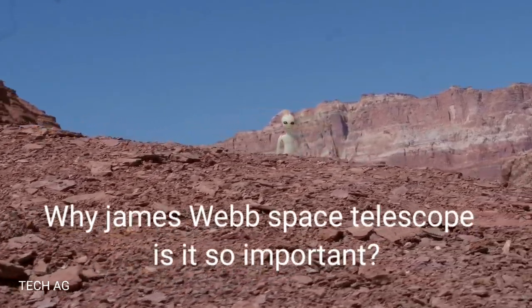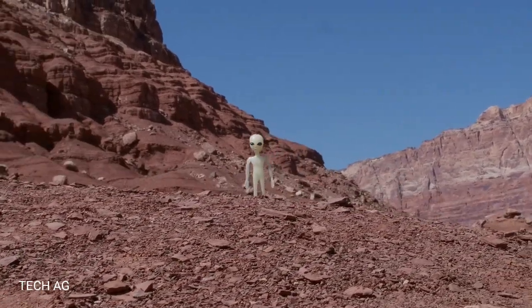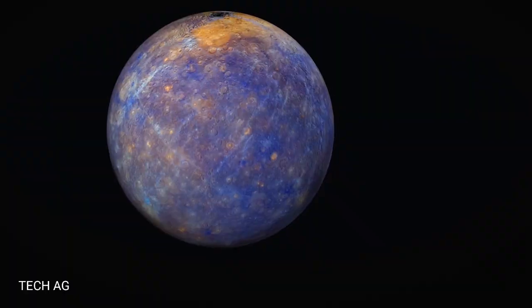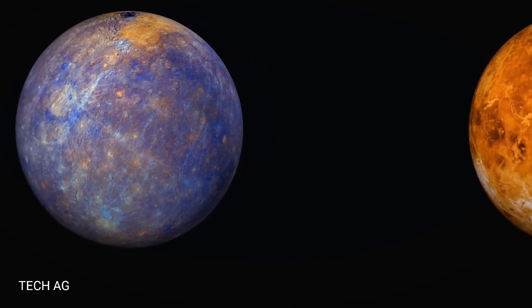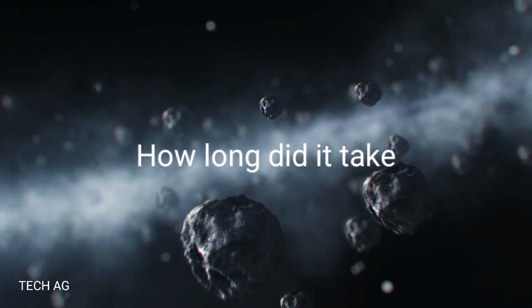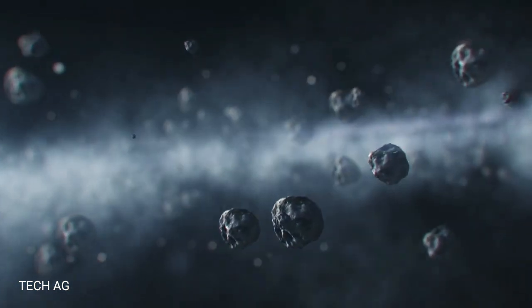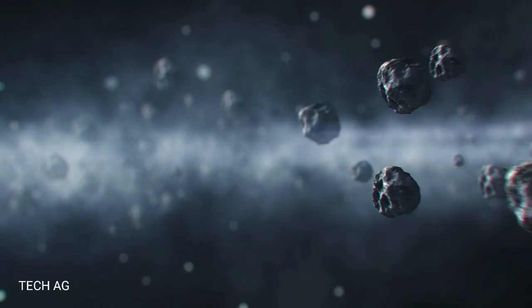Why is the James Webb Space Telescope so important? It will give scientists valuable insight into space matter, as it aims to discover details of the mystery substance that makes up the vast majority of matter. How long did it take to create? The project has been in the making since 1996, and was completed in 2016.